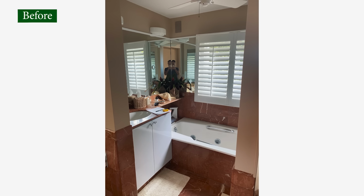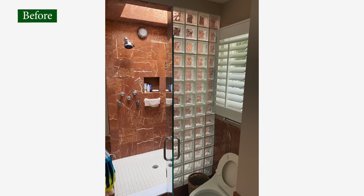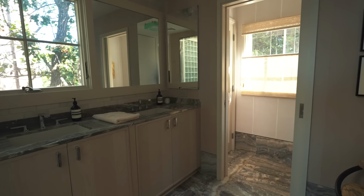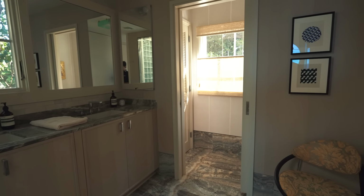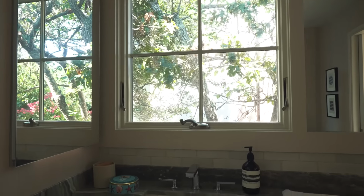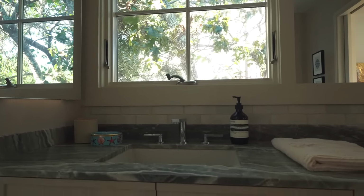My bathroom, the primary bath upstairs, also was red marble, glass block, huge jacuzzi tub, white Formica cabinets. It was just high 1980s. So while it was cutting edge when it was done, I needed to bring that up to the 21st century. So I did that with onyx floors that are honed, that give it sort of that beachy, sandy feeling, which you wouldn't think about with onyx, but wait till you see.